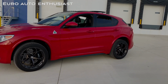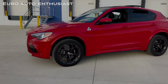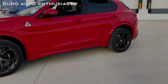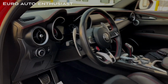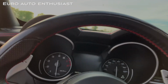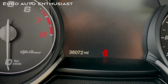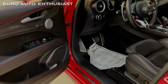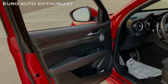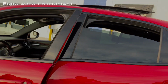Overall, a beautiful car. I've had the opportunity to put about 3,000-4,000 miles on the car. Let's see what's on here now. I'm at 36,072 miles, and I got it at like 32,480 or something like that. So I have been driving this and enjoying the drive, like legitimately enjoying the drive.